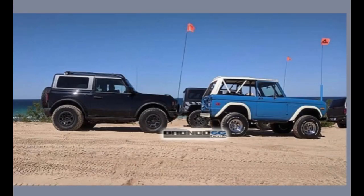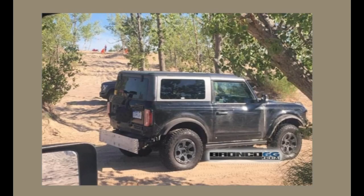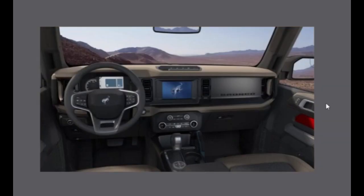Take a look at that, man. Just the two-door Ford Broncos are just doing it. Trying to figure out what this is over here. It looks like it's just cameled up. I think that may be a Bronco too, but I'm not sure. The two doors, we're dealing with some sharp SUVs.